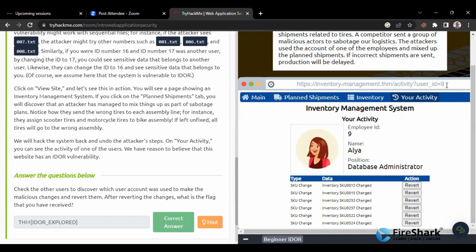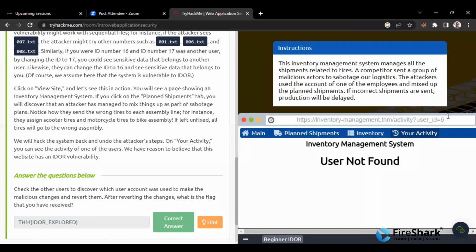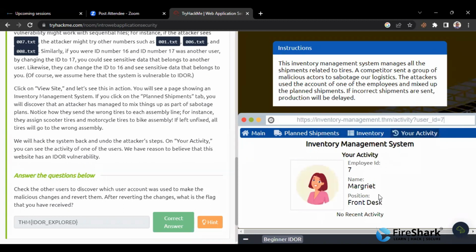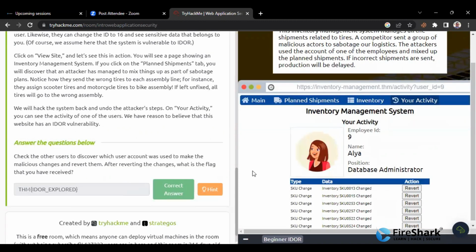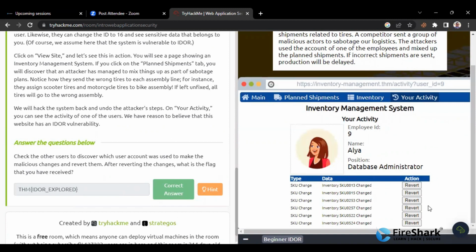Like you can try many sequences here, like 6 also, but there is no user found. Like 7, it is given Margaret, but no recent activity. And in 8, the employee is Willie, but no recent activity. In 9 only, it was given recent activity. So what we have to do is revert it, and we will get the flag.